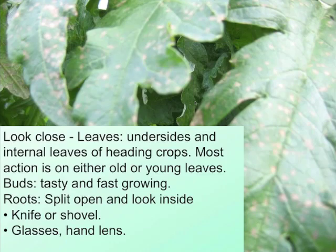Then the third observational view is looking close. So this really is almost once you think you've found something, or to gather your actual statistical sample of 5 or 10 or 20 plants. So this is what I call looking close. I like to use a stainless steel vegetable knife, and I like to chop into things and grab pieces of whatever I'm looking at. Other scouts use a shovel, which lets you look at a lot of soil and roots.